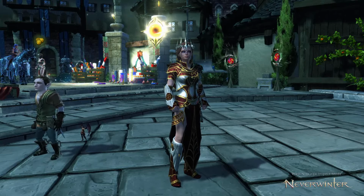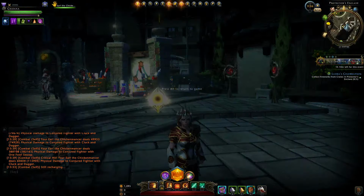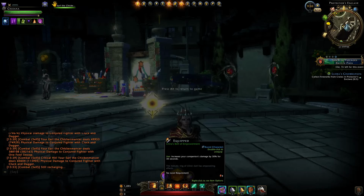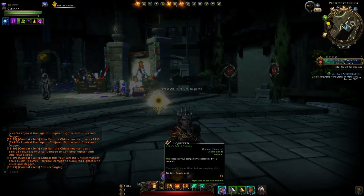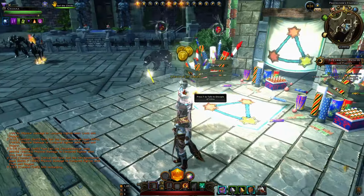So the Celebration of Lliira event is pretty much over. Well, within the event you could get these bells, the Bell of Celerity and the Bell of Empowerment, both giving boosts to your companion in different ways. I want to discuss should you be using them, how effective are they?